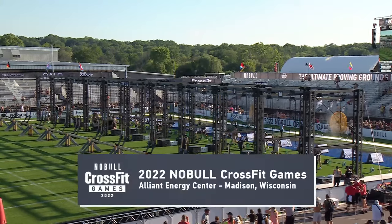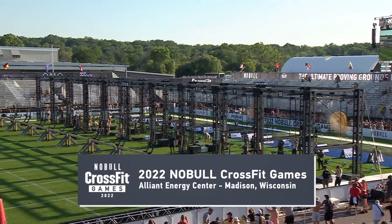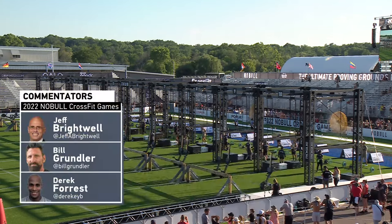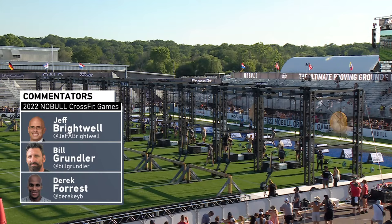Last heat of the day here at the 2022 NOBULL CrossFit Games at the Lion Energy Center in Madison, Wisconsin, to wrap up day number two of competition for adaptive and age group athletes. We're at the North Park Arena. I'm Jeff Brightwell, Bill Grunner alongside. We'll talk to Derek Forrest a little bit later down on the competition floor.